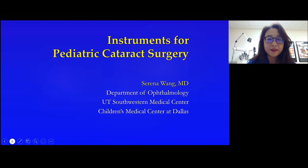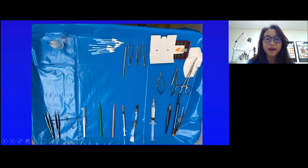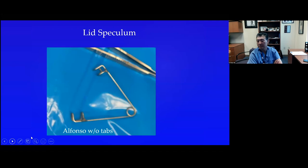Here's the first slide. This is my cataract surgery tray. Not very complicated, only a few things on there. After we remove those knobs for the microscope, that's all we have. So I'm going to go through each of them and also my surgical videos, to see how we do those uncomplicated pediatric cataract surgeries. Here, this is the lid speculum I like to use.